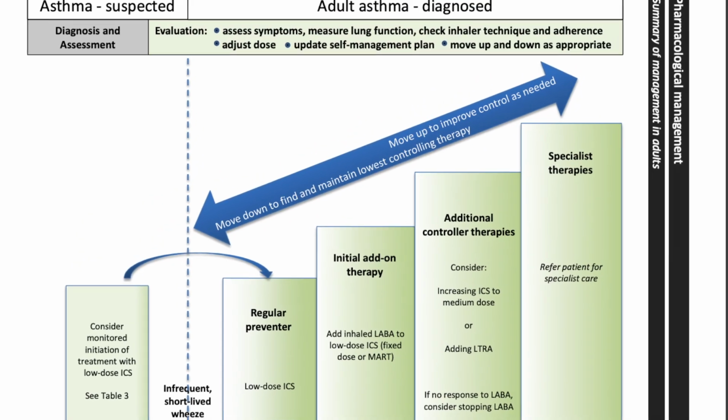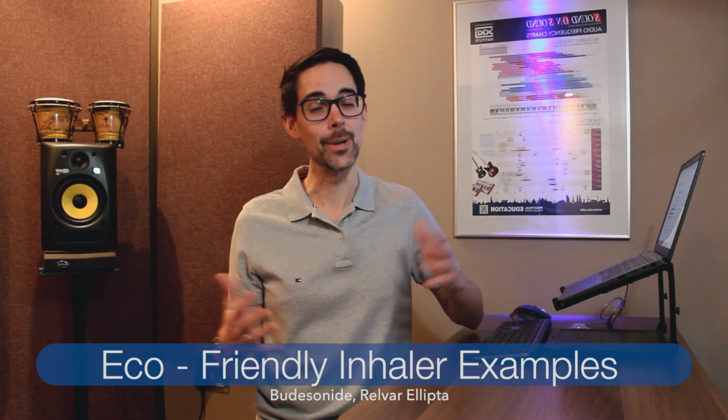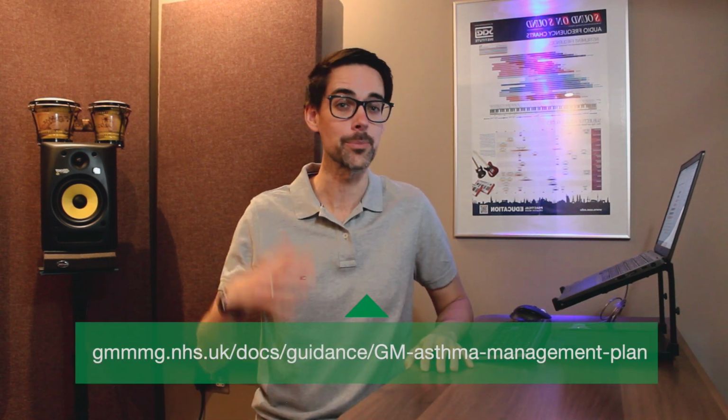Right, so you know the guidance, you know the stepwise asthma management approach, but which inhalers am I actually putting into EMIS, my clinical system? Now, I know that our patch is working on a protocol at the moment, but it's not ready. So what we're going to do is go on to the GMMG asthma inhaler guide.